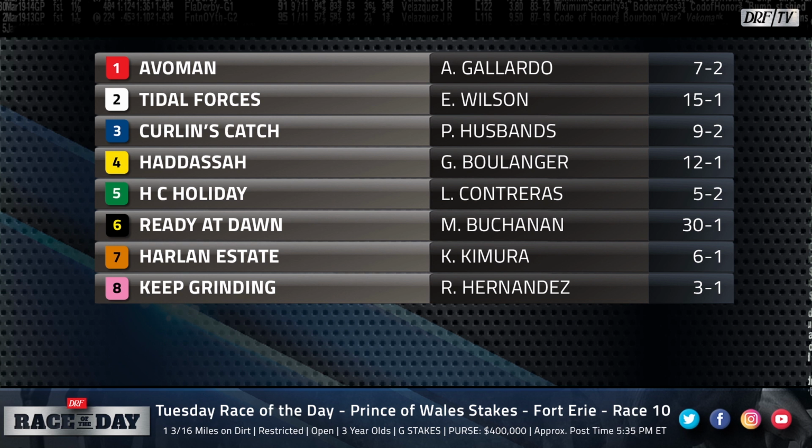Harlan Estate did some good things 2 starts back. He did save ground basically every step of the way and just got up, but there wasn't a ton of pace for him to rally into. He did well, and in the Queen's Plate, he was also down inside, maybe in behind horses. He has to improve a little bit, but who's to say he can't? He's a well-bred horse. I think he has enough pedigree to get the distance.